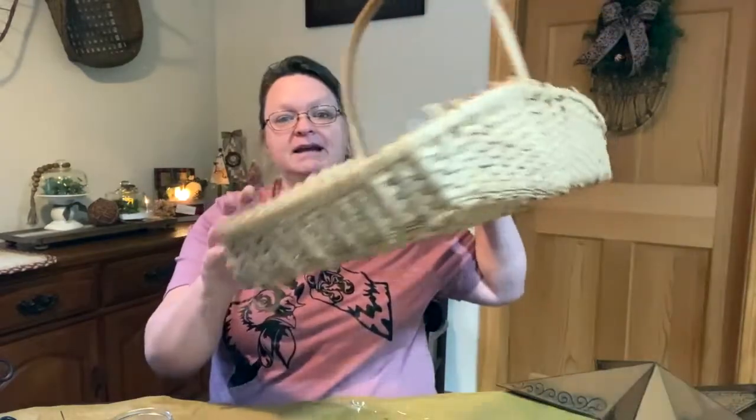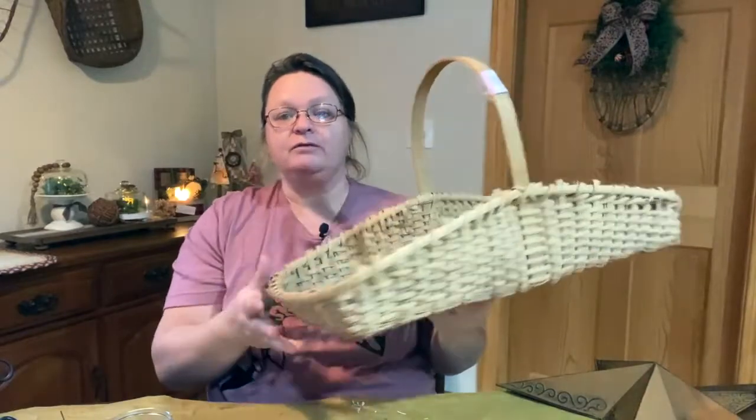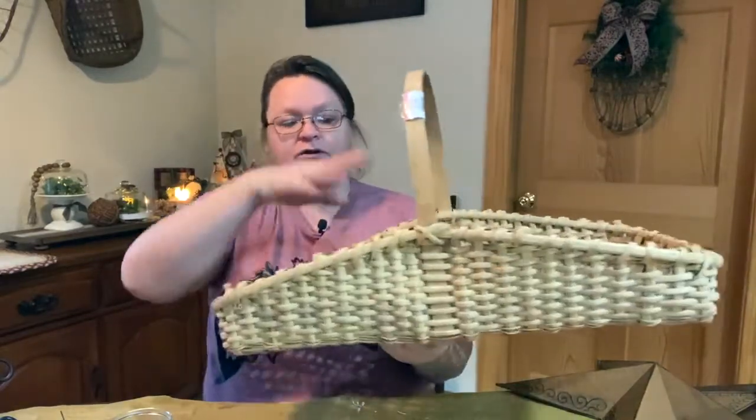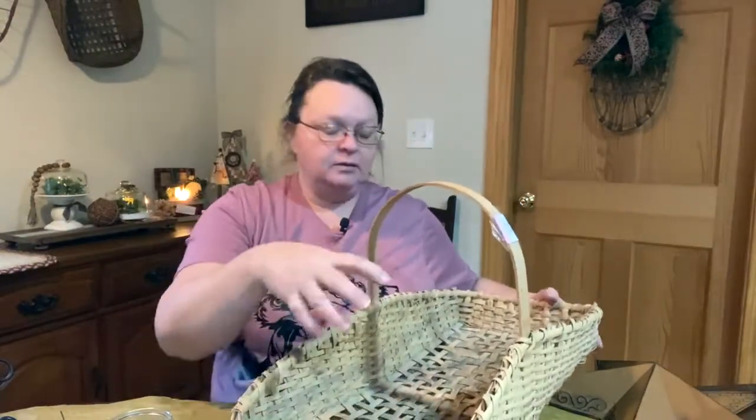Most of these are going to be for future projects that I'm going to do for you guys, so I just want to let you know that, except for this. I did end up getting this basket. I love the shape of this basket. These are great for the middle of a table. You could do a little vignette on them. And do a little setup there and have it right in the middle of your table.